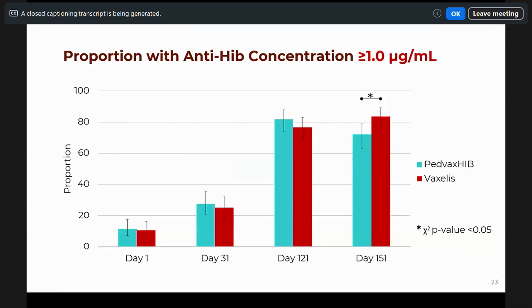Next slide, please. The proportion of participants with antibody at or above the putative correlate of long-term protection, 1 microgram per mL, was similar between groups at the first 3 time points. At day 151, which was the final study visit, 84% of Vaxelis recipients were above this threshold compared to 72% of PEDVAX Hib recipients, which was a statistically significant difference. Next slide, please.